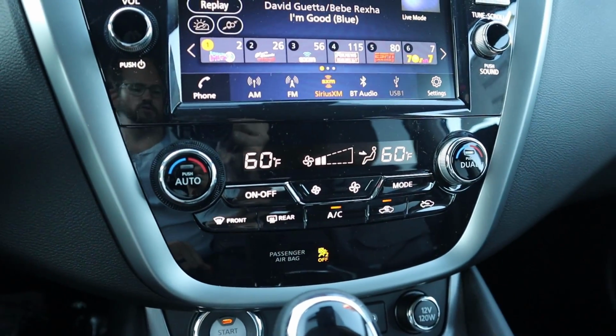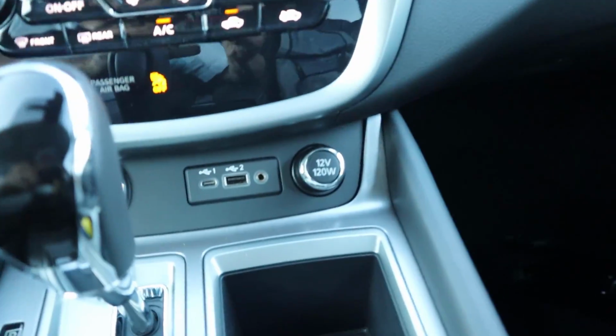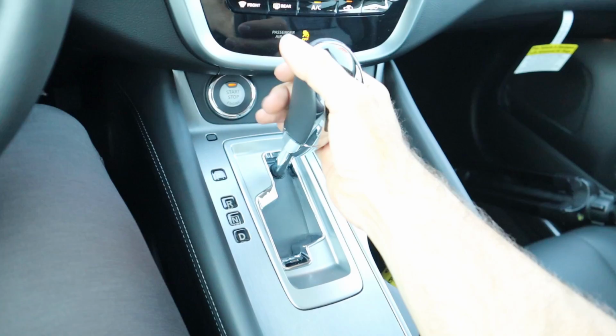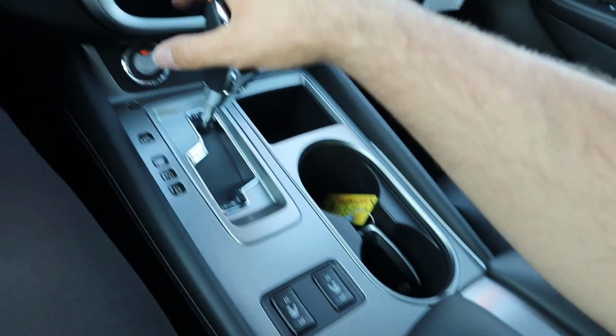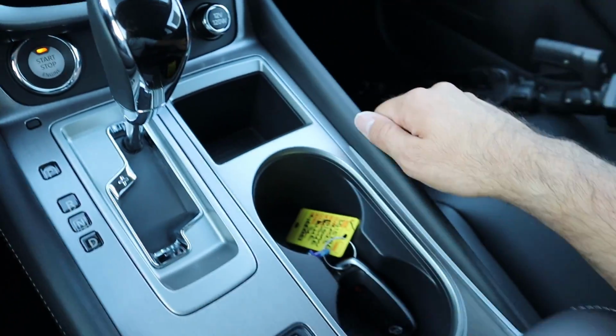Now we've got our climate controls down below, dual zone climate system, which we're actually going to turn down, and then you can see with the little charging area here, and then our stop start button, and then shifter for that CVT automatic, and I guess it does technically have a quote unquote manual mode. Heated seat controls, and then we got some cup holder storage space and then regular storage space.